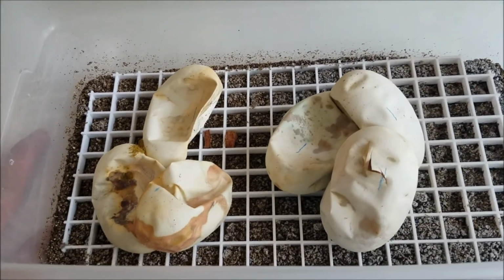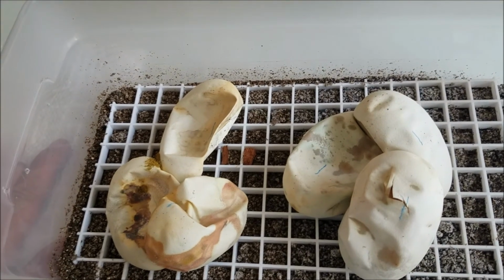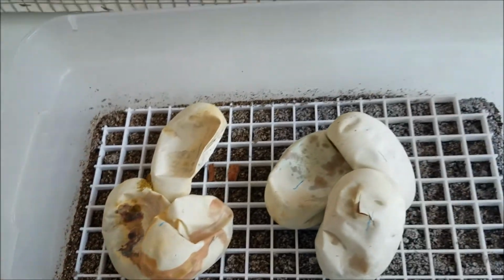Any that are live and viable snakes are going to get moved into a separate tub in the incubator. Any that have died due to the mold will not be moved over. I'm really hoping that these guys over here survive, but I'm not sure as of right now.